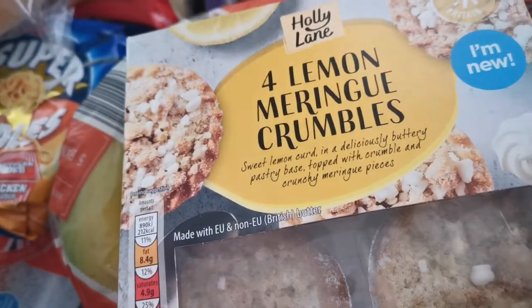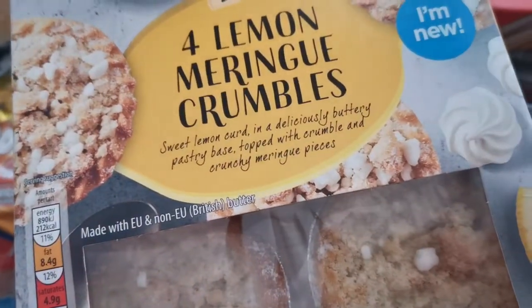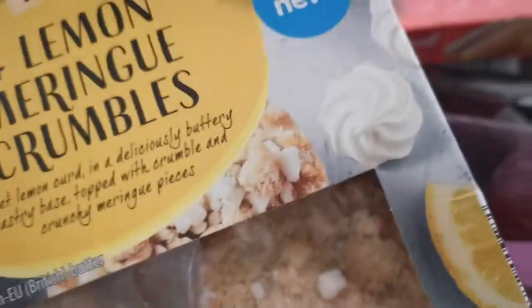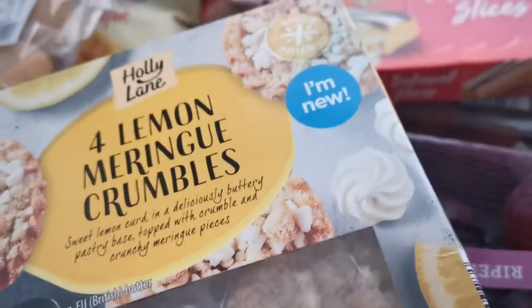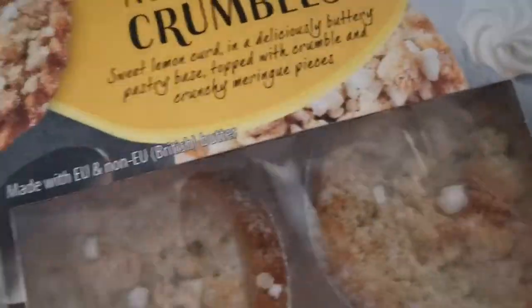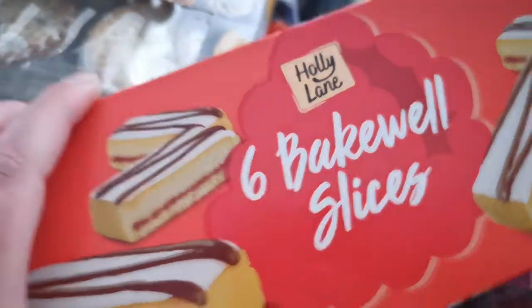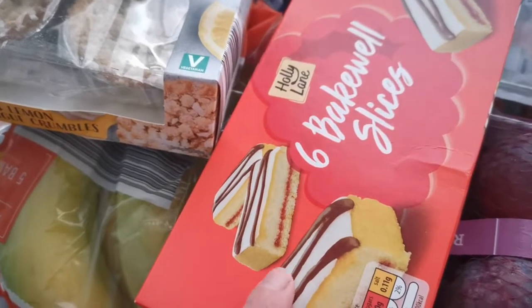Lemon meringue. No, it's not meringue. Crumbles. Never seen these before. They're so high though. But he just got these. Obviously I'll have to try these for a treat. These are so nice. Bakewell slices. They're not like the actual Bakewell, but they're very similar.